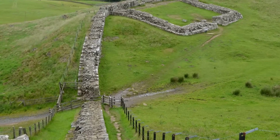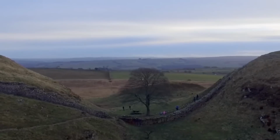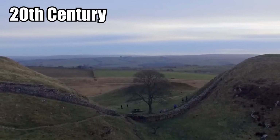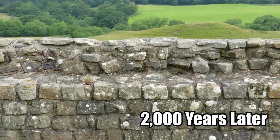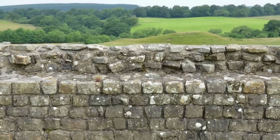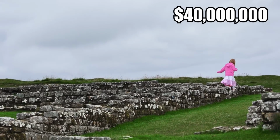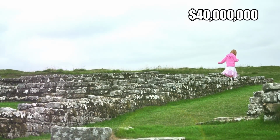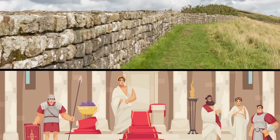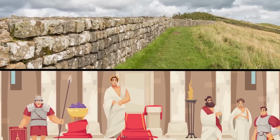It was then partially dismantled and used in the 18th century for building roads. Nobody cared much about it until preserving history became important in the 20th century. Almost 2,000 years later, parts of the earliest masonry are still in unusually good condition. And with the area set to collect almost $40 million in government and charity funding this year for better passage links and a visitor center, Hadrian's defenses will soon be showcased better than ever before.